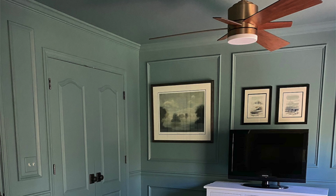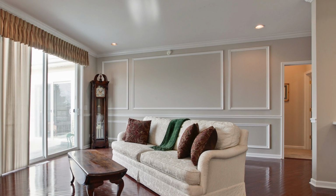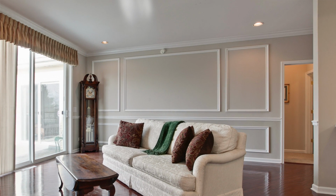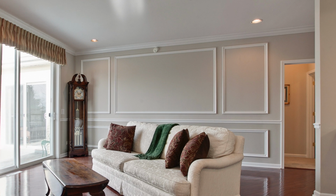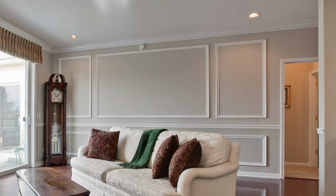Oftentimes people will just pick the taller of the two and align the applied moldings with that. But it creates this really weird proportion that you can't help but notice, and you're like, hey, why is that shorter than that? The reality is, when you miss a detail like that, it makes something that you want to hide more obvious. In an instance where you have 2 case openings at different heights, you have to choose the lower case opening to align the applied moldings with.